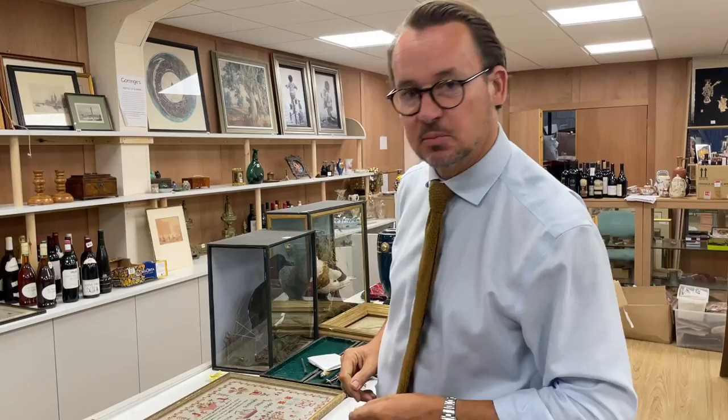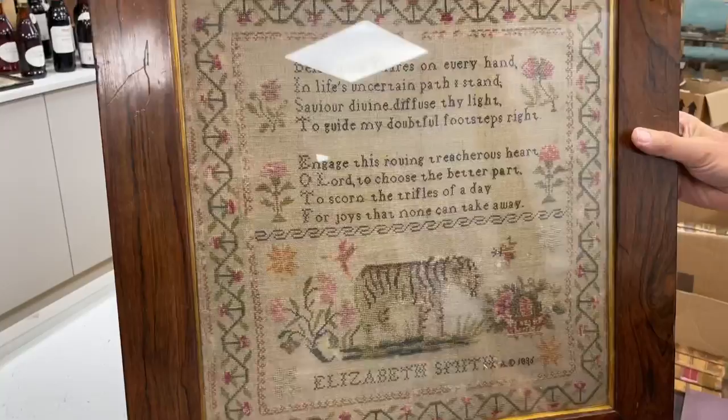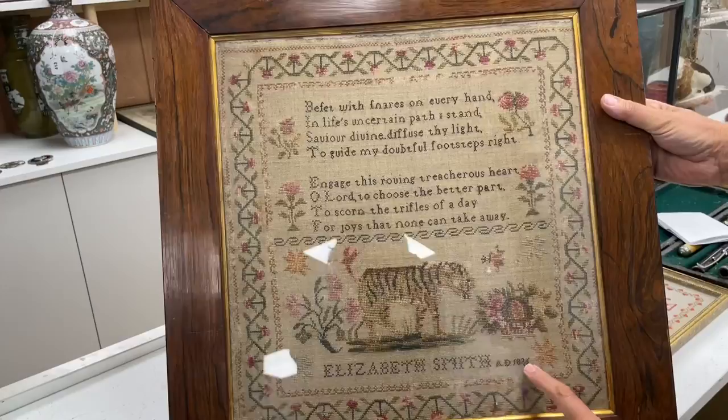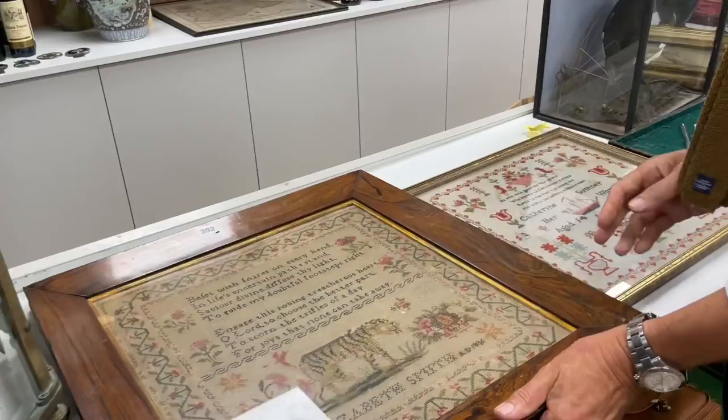So, here we are, back in the smalls room and looking as tidy as ever. How about samplers? Should we talk samplers? I don't know. Why not? Lot 392. What I like about that is it's got a tiger, which is kind of fun. Even in 1836, a tiger must have been a fairly exotic animal. It's lost an eye. It's looking a little bit pale, but kind of fun, that. That's 392 if you like tigers in your samplers.